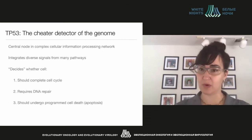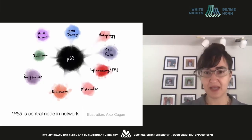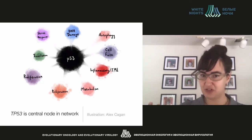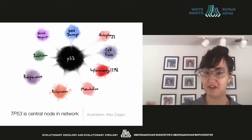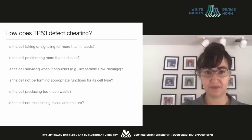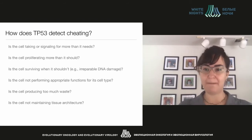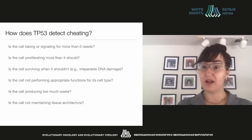Will it complete the cell cycle? Does it require DNA repair? Or is it a threat to the organism and should it undergo programmed cell death? So this is one way of just looking in a broad picture at how P53 is really integrating information from many different areas of cell function. Now, how is it that TP53 detects cellular cheating? Well, there are many different downstream consequences that occur when cells are cheating. And those can be reflected in the proteins that are being produced, in the rate of cellular proliferation. And essentially, the genetic network is tapping into that information that is available just from the behavior of the cells.